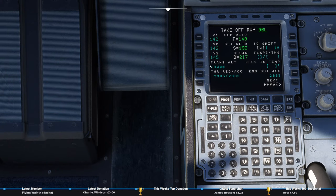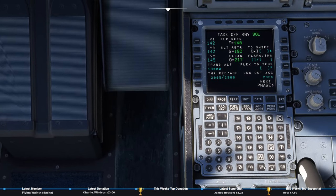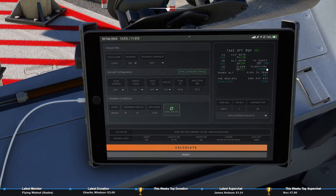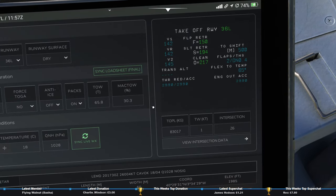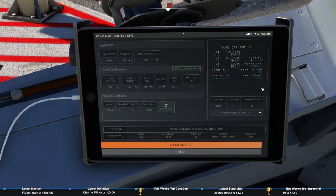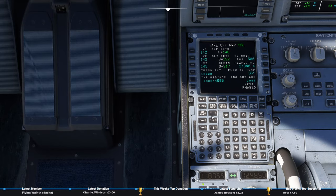42, 42, 45. It's NATP1 in Madrid, so the elevation here is 1,900 feet. So we'll put 4,985. So we're going to accelerate at 3,000 feet AGL. My takeoff shift 500 meters? What's that? Is that to do with the intersection? Flap is... Oh, flap 2! Flap 2, DN 0.4, 2 slash DN 0.4, whatever that means, and flex temperature is still 65. Alright, that's all done.